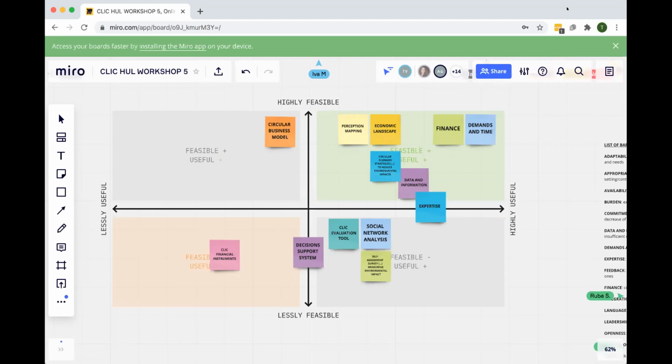And then we talked about the barriers as well. Finance, of course, an obvious one, especially now during COVID-19. Demands of time is something that we encounter again and again because we need to have time, especially by the strategy makers, and they need to invest in these kinds of strategies. And that's a big challenge always.